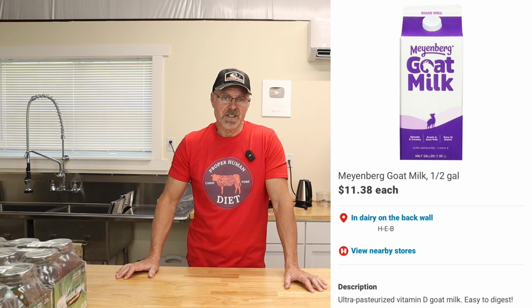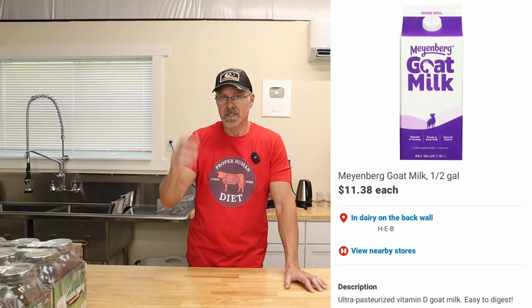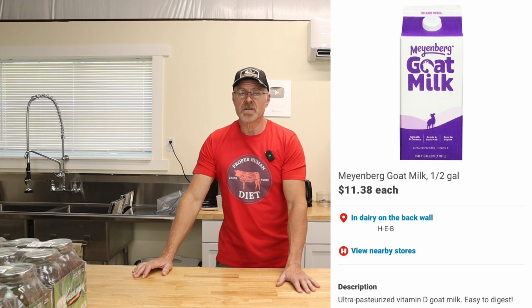The only problem with goat's milk is it's expensive. Now, locally here, we buy it at a grocery store for a half gallon. We can get it for $11.38. That's expensive for a half gallon of milk. That's basically twice the cost of cow's milk. Sometimes at Walmart they have 2 quarts, you know, the quart size. We can get 2 of those. That's a half gallon, and that'll come out to roughly 10 something, almost $11, and it's still expensive. You know, it's just ridiculous. But we were doing that for a while.